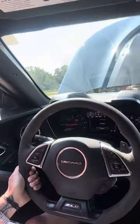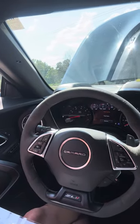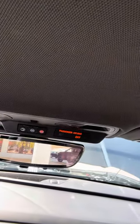Check out your steering wheel. It's a 10-speed automatic, but it does have the paddle shifters if you wanted to shift manually. No clutch. Check out your rear view. Cameras up there.